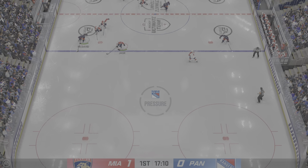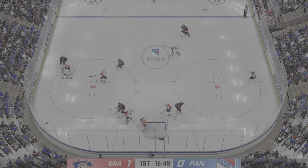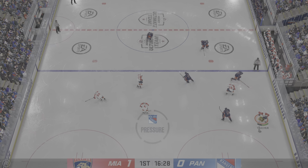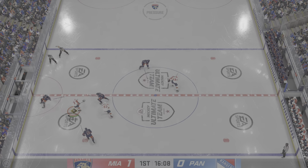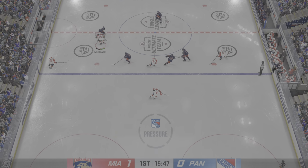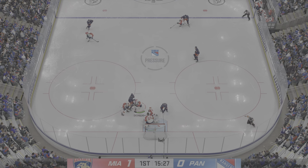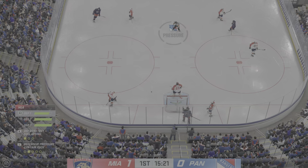Quick feed to McDavid. Edmonton's got the puck along the wall. Here's a pass down low. Oh, they telegraph the pass, and he picks it off. Takes the return feed. The Rangers take possession here in the open ice. And he's pulled over to the ice and loses the puck. And that's a smart heads-up play by Markstrom.